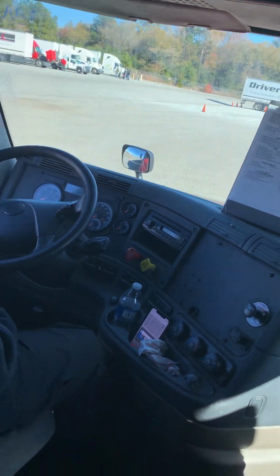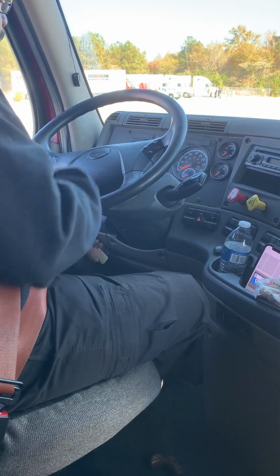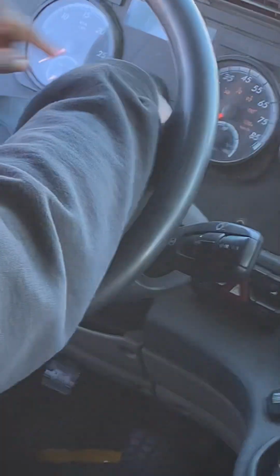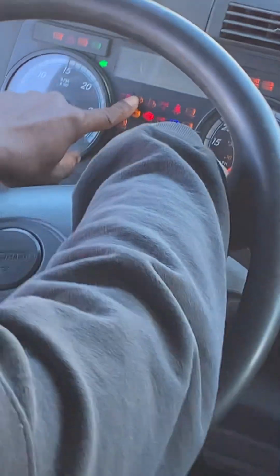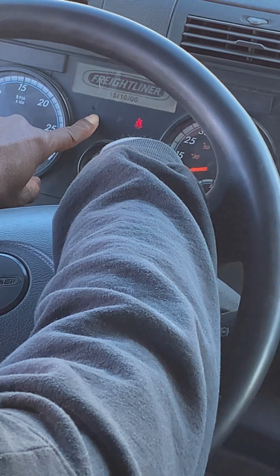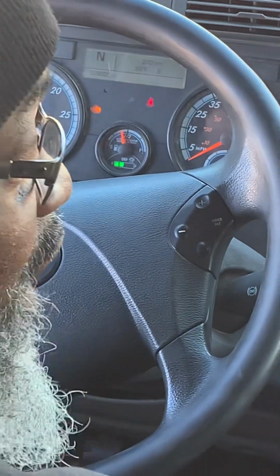Now, I go to the next part. I'm at the cluster gauge, and I'm looking for my DEF light and ABS light. That DEF light should be here, and my ABS light should be right over here. So, the DEF light, ABS light. They went out. Now, I'm gonna start the truck.